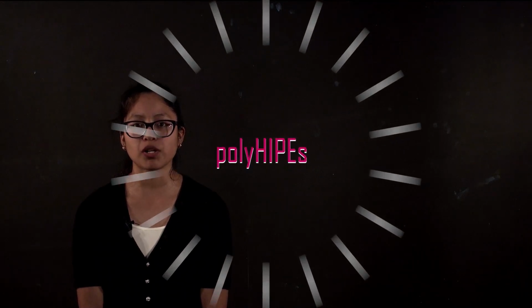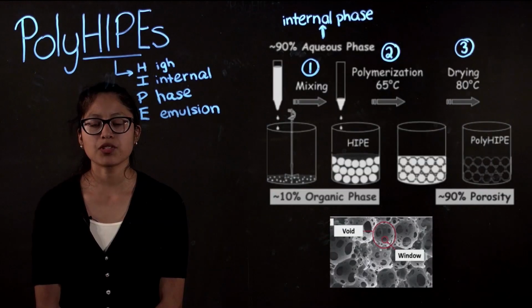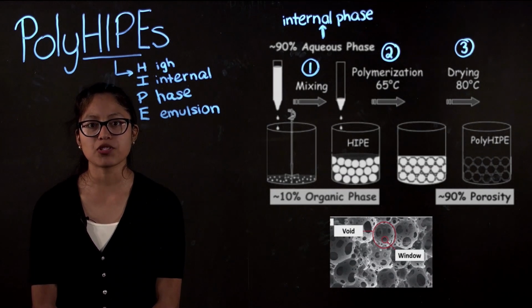There have been recent studies on a new hydrogel with better defined pores, capable of absorbing greater amounts of liquid while maintaining a better mechanical strength. This new type of porous polymeric material is called polyHIPEs. For the preparation of polyHIPEs, we use a technique called high internal phase emulsion.